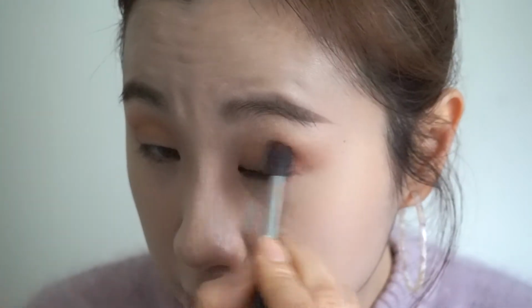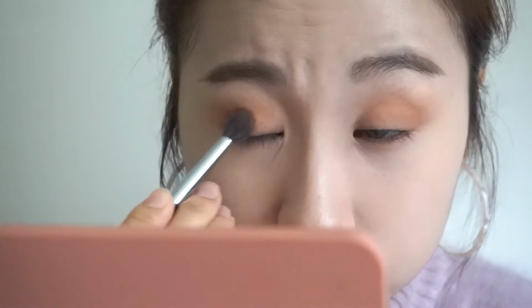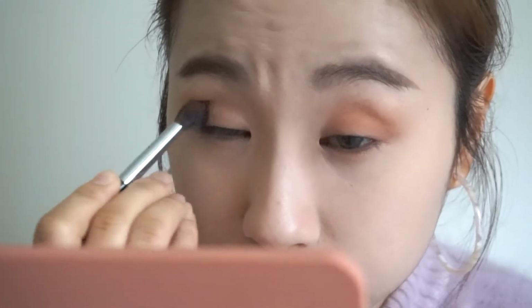It's a really soft shadow, so it blends out really well on my eyes. It's probably one of the shades that is easiest to blend in this palette, to be honest. I really like this color too. It's like a warm milk tea kind of color. I love it.